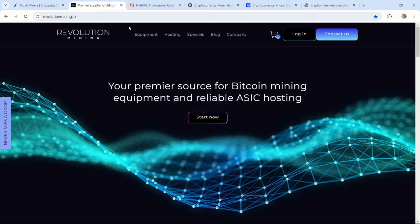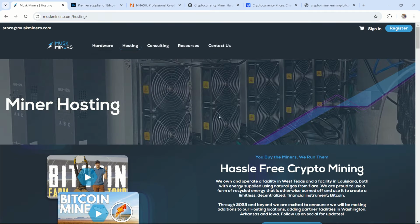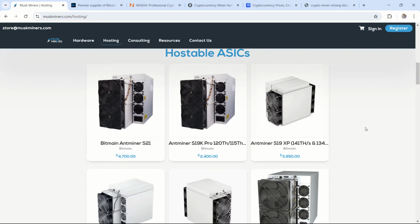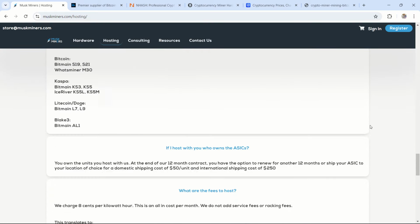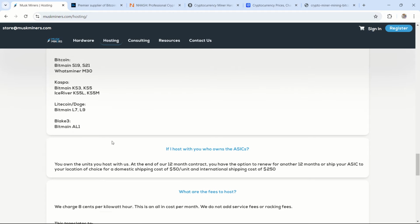So good companies. Oh, one thing with Musk Miners, sorry, I forgot to go to the hosting part to kind of give an idea of where their locations are, and kind of an idea of what models they host.